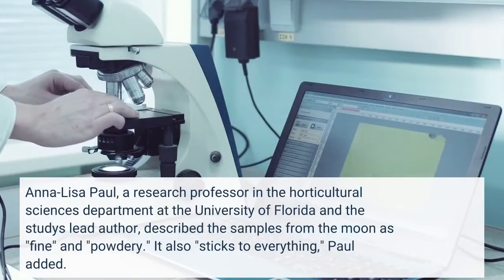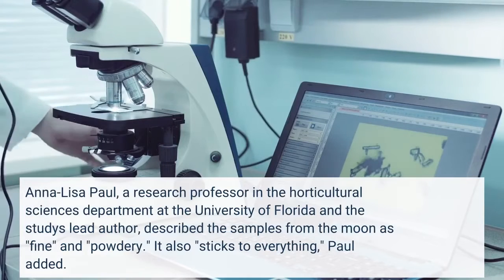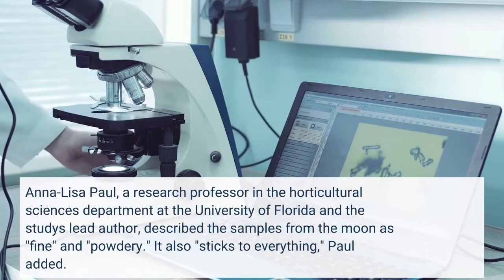Annalisa Paul, a research professor in the Horticultural Sciences Department at the University of Florida and the study's lead author, described the samples from the Moon as fine and powdery. It also sticks to everything, Paul added.